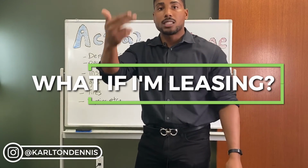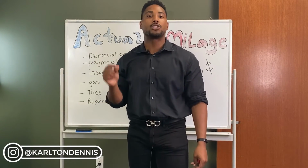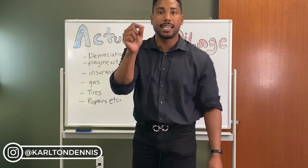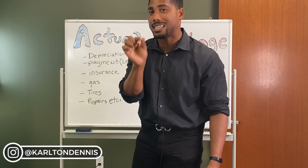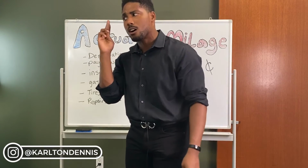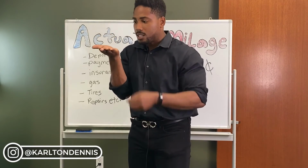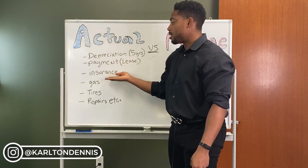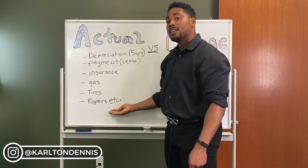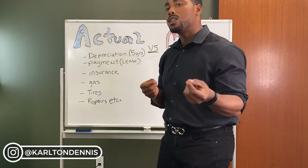Now, if you are leasing a vehicle, can you write off your car payments? Absolutely you can. Only up to the portion that is dedicated for business. I wanna make sure you understand this. We need that percentage. How much is this car used for business? How much is this car used for personal? Now that I have this percentage, 50%, 60%, whatever it is, that's how much I get to write off on the car payment, the car insurance, the gas, the tires, the repairs, etc. See, this isn't that hard. It's not that hard to know that.